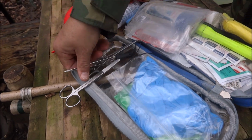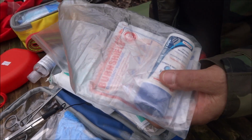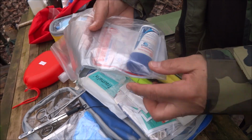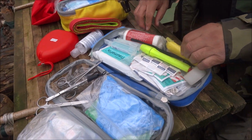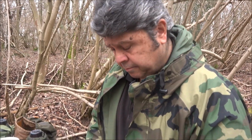Burns gel, just a small one. I've got a big one in the car, but for a burn, say to the palm of the hand, something like that, and a top-up gel. But we've covered burns. What I'll do is I'll link underneath this video, ladies and gents, to the ones we covered, because there was a lot of interest in that.